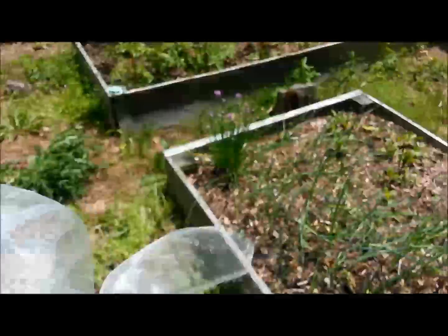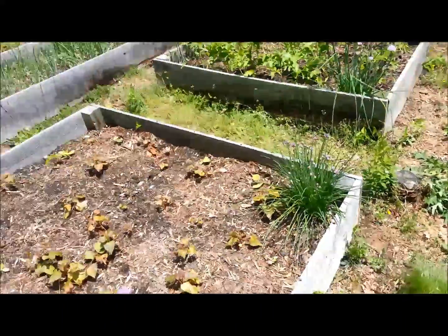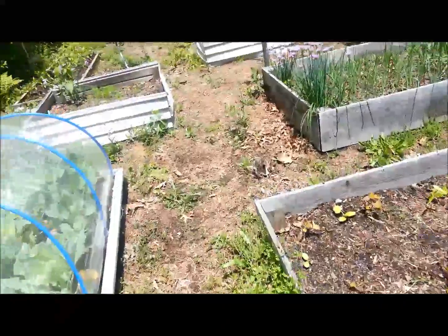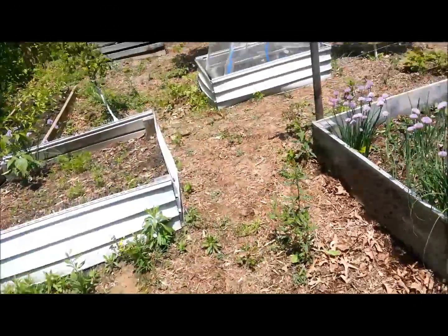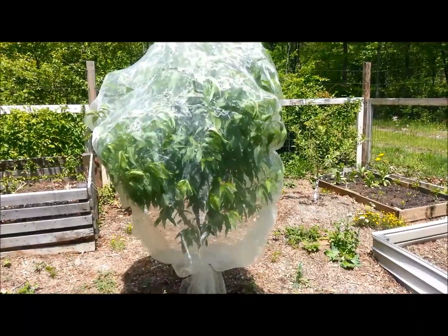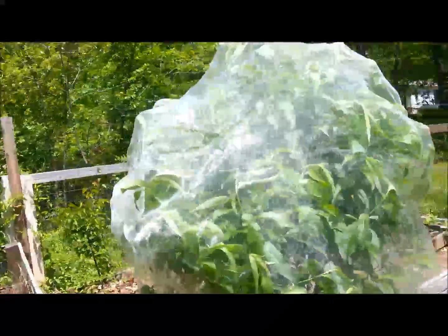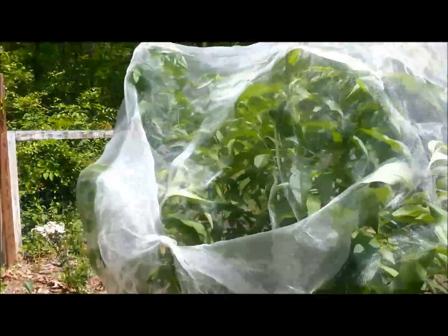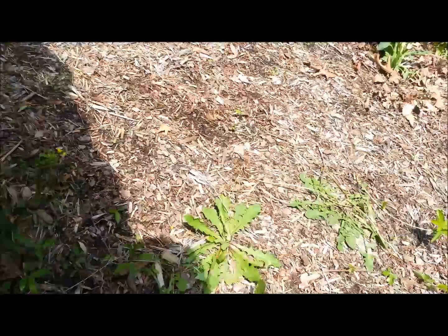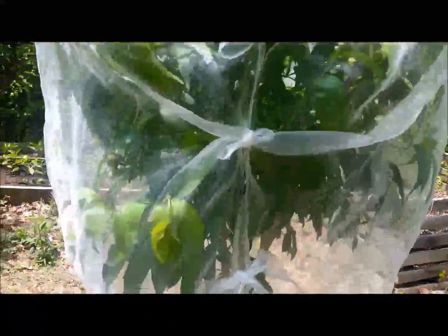And here's the netting for my fruit tree. Hopefully it's not too heavy, but at least it's gonna keep the critters out of my peach tree. So I wrapped up the peach tree with this netting, and hopefully this is not gonna prevent the peaches from ripening, but it's better than nothing.